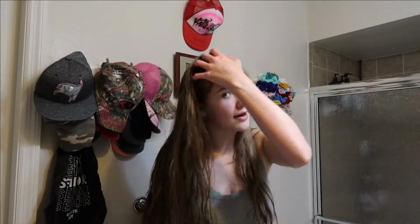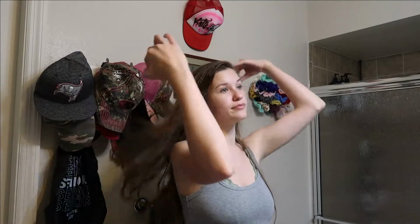But anyway, sometimes I brush my hair, sometimes I don't. It just depends. If I do brush it while it is wet, I use this wet brush, but most of the time I don't brush it because they say you're not supposed to. They say your hair falls out more when you brush it while it's wet, so I try to just let it air dry. Anyway, that is it for my skincare, like after-shower routine. So now we're gonna go to my bed and I will share what I'm doing next.